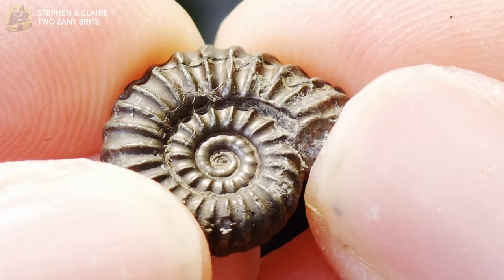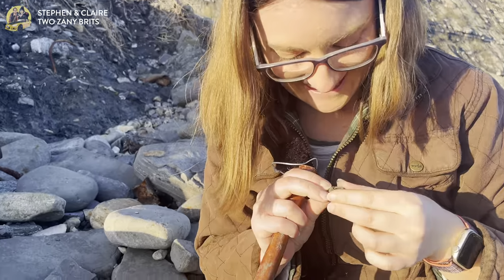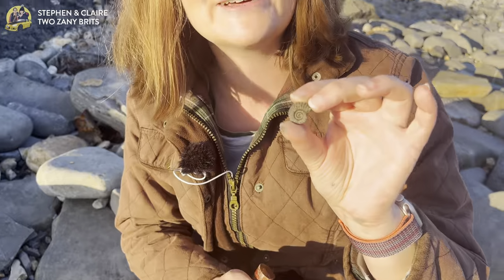I've just found... Oh yes, look at that. And this one, I'm actually pleased to tell you, I have just found on the beach. It's beautiful, look at that. Actually really excited about that one. Yay! Successful mission.